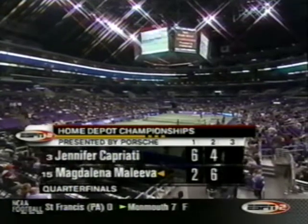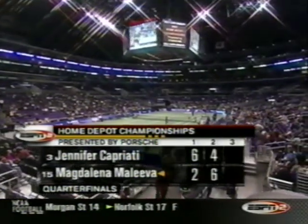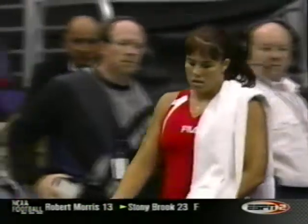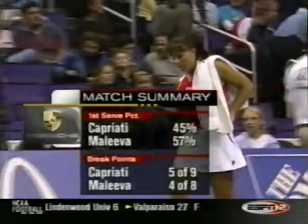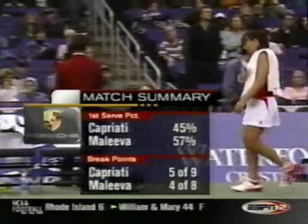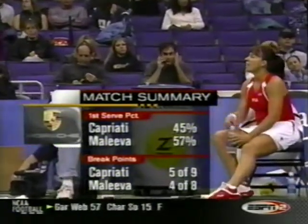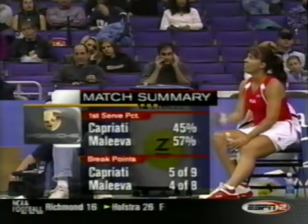Jennifer Capriati taking a break here, so we've got a few extra moments. She won the first set 6-2, lost the second 6-4. Let's summarize this for you. The Porsche match summary shows you some of the important numbers from the match. First serve percentage, Capriati well below 50%. Maleeva's has been dropping since midway through the first set, but she's still hanging in over 50%. Tons of breaks, Cliff, as you just mentioned, 9 total.